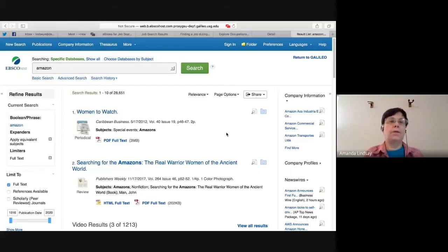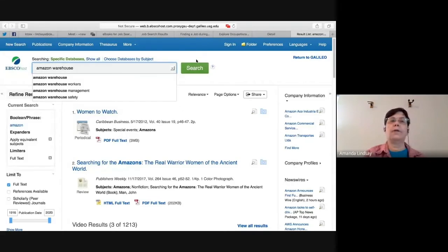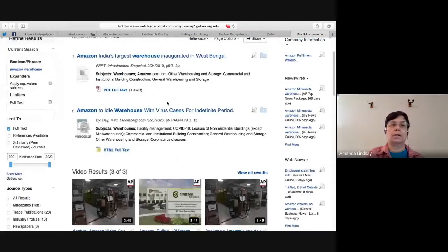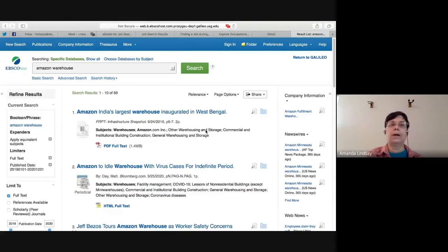So we did Amazon, but what if we're looking at forklifts? So we could do Amazon warehouse, since we think we're going to be working in the warehouse. And you can come up with a variety of different articles about Amazon and warehouses. Again, we have full text. We can limit it by, we only want the most current in the last year. So I can limit to 2019. And I can kind of look and see.